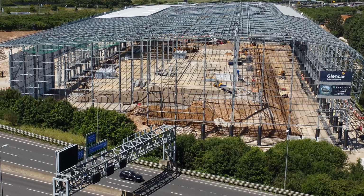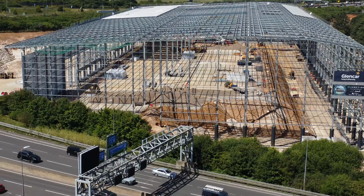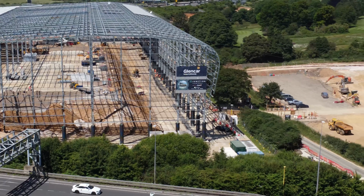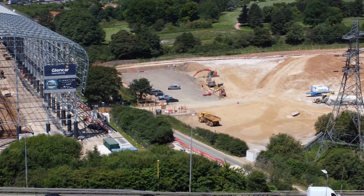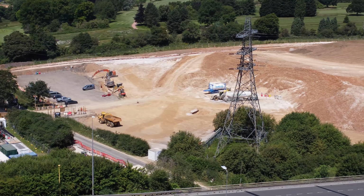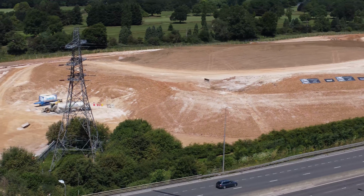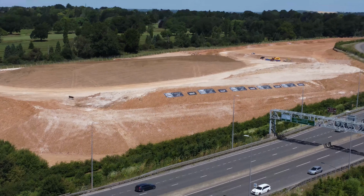But yeah, just a very quick, won't be long video, showing the size of the site. It's absolutely massive. You don't get a feel for how big it is when you're passing in the car. Yeah, I got asked to get a video of this, so this gives you guys an idea of just how big this area is and how big these warehouses are going to be. I'll see if I can get somewhere closer as things progress here.